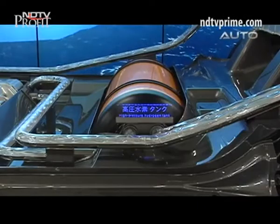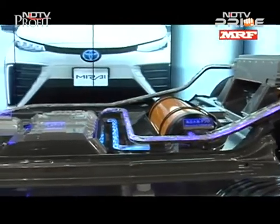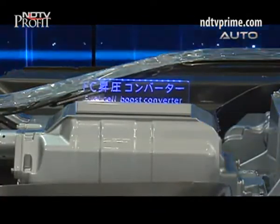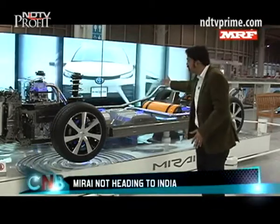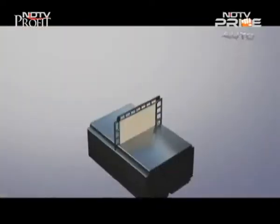You've got the two big hydrogen tanks at the back where the refueling happens, and you've got the power generating fuel cell here. You can see the blue and the orange strips that generate power all the way to the power control unit as well as the motor. You've got the fuel cell boost converter right in the middle, which ensures that the power from the hydrogen tanks gets delivered to the motor as well as the power control unit in the middle.